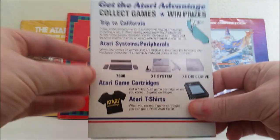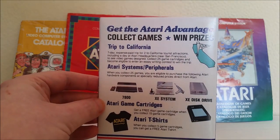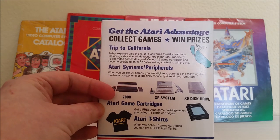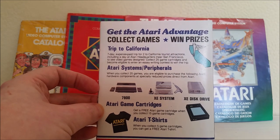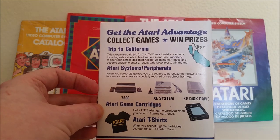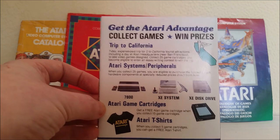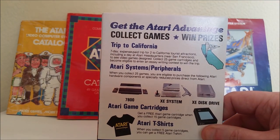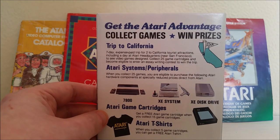If you turn it over, you'll get the Atari Advantage: collect games and win prizes. Win a trip to California, win Atari systems and peripherals. There's the 7800, the XE system, an XE disk drive, you don't see many of them, Atari game cartridges, love the stupid box there, Atari t-shirts. So you can win a trip to go to the Atari headquarters. That would have been quite interesting back then, that's for sure. Enter an essay writing contest to win the trip.